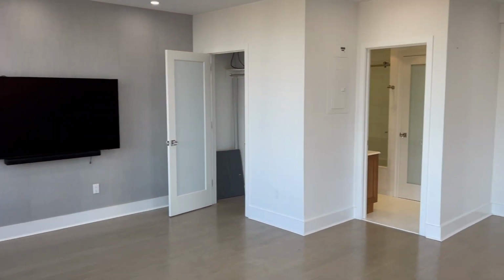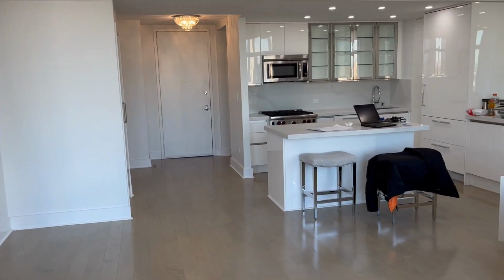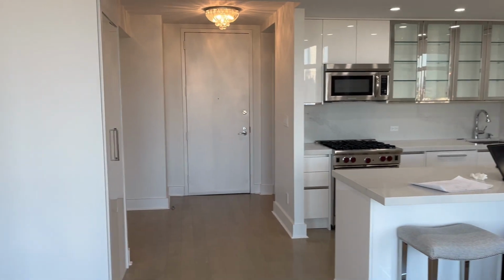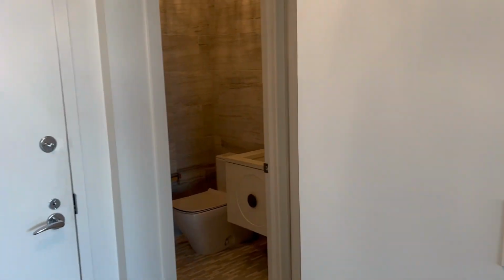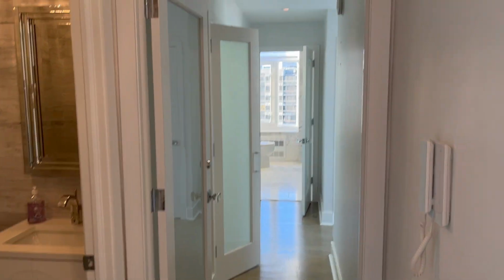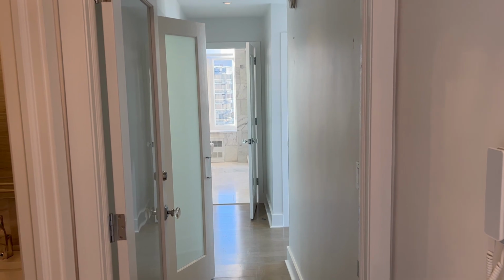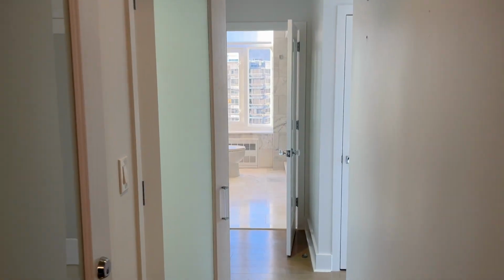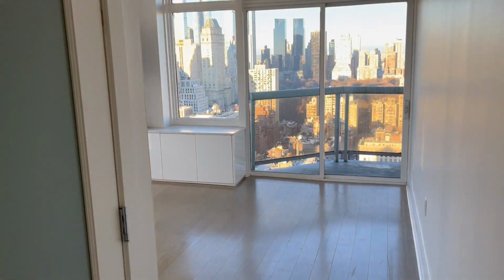So this is the great room with closet, common bath, kitchen area. There's your entrance. And then there's a hallway with another common bath, and then this doorway starts the master suite. The master suite has double closets on the left. It has the bathroom straight ahead, another closet, and then here's the bedroom.